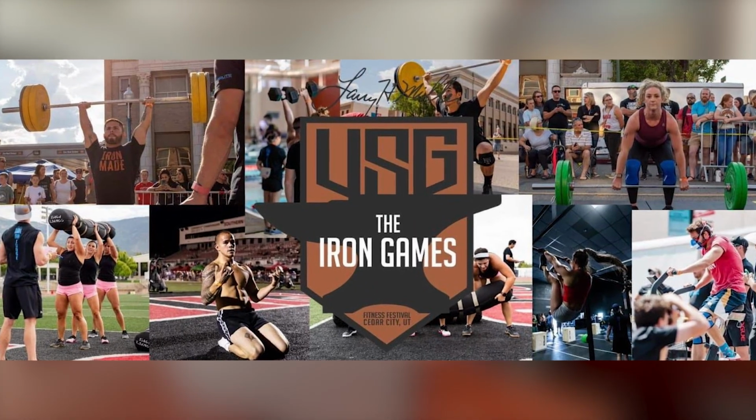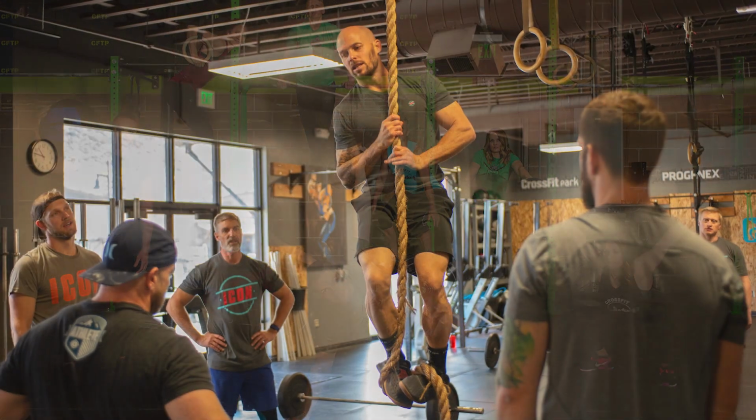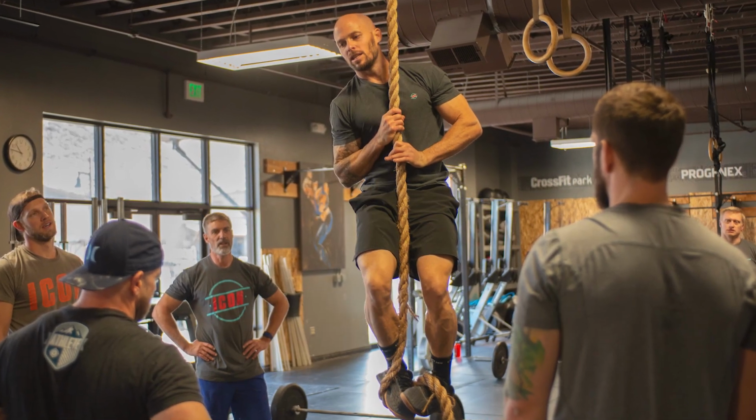Planet Fitness, Vasa have options for inexpensive memberships like that if you simply just need one location. Now, there's also CrossFit options. CrossFit is popular in Utah. You'd be looking at about $150 a month for a membership to a CrossFit gym. So I've got friends that do CrossFit. They absolutely love it. That's their preferred method of exercise.